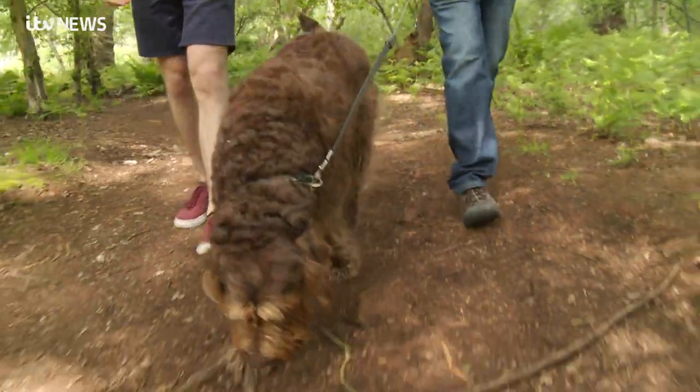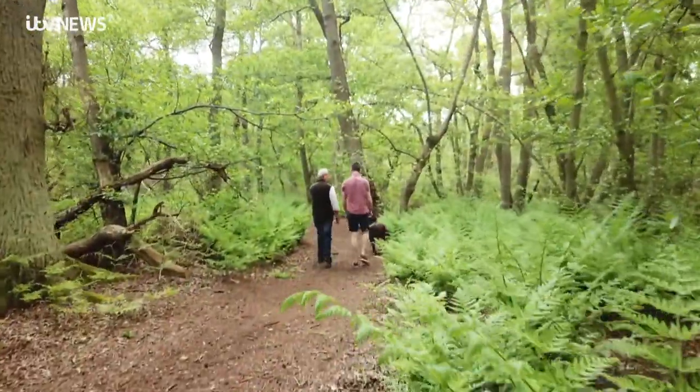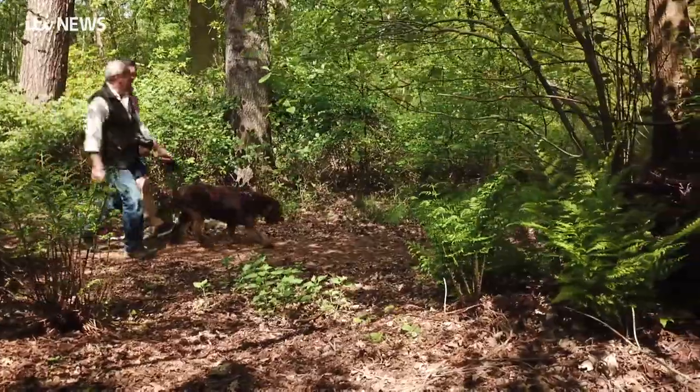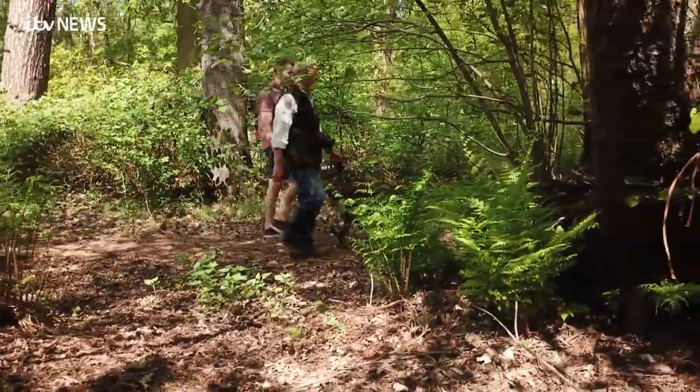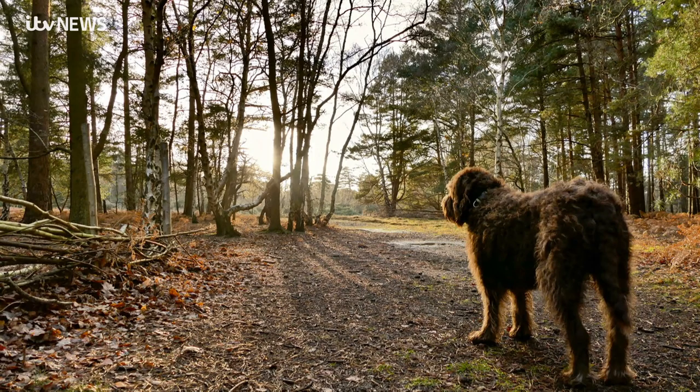With a forecast of light winds and sunny spells, it was a perfect day for a walk at Holme Fen near Peterborough, where I was joined by David Bradley and his dog, Teddy. David, a keen photographer, sends in lots of fantastic shots to help Ash and I tell the weather story each week.